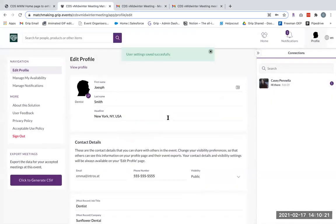Lastly, at any point during the event, if you would like to export the meeting schedule that you've created for yourself, you'll be able to simply download that as a CSV file by clicking on Click to Generate CSV. And that will pull all the information about your meetings, the date, the time, the individuals who are joining that meeting, and if you shared any feedback following that meeting, it would be there as well.